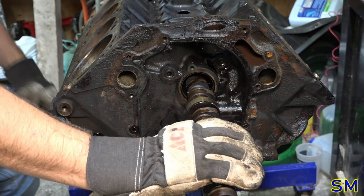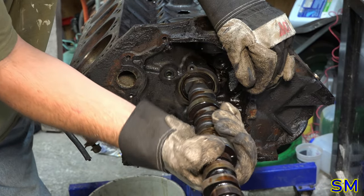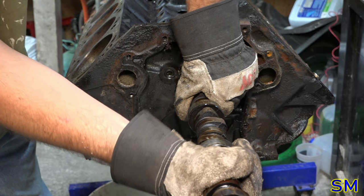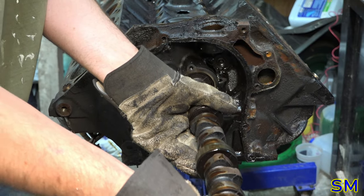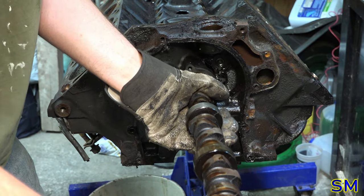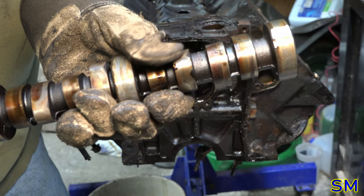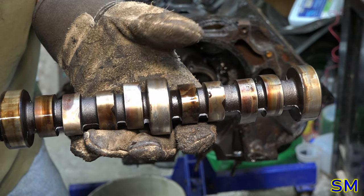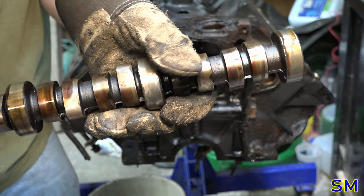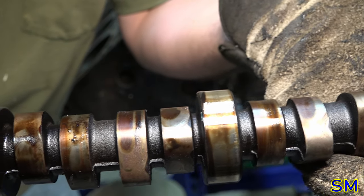Oh, I think I can get her from here, eh? The bearings are fairly taut still. And voila. Yeah, I mean, you got varnish on here. But I don't see any lobes that have been wiped or flat spots. Lobes have got some varnish, but they're not terrible.